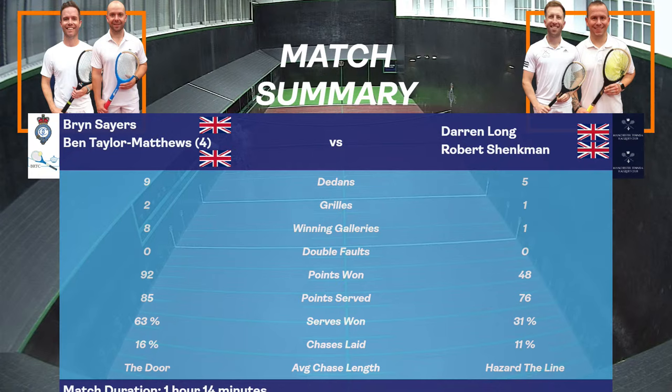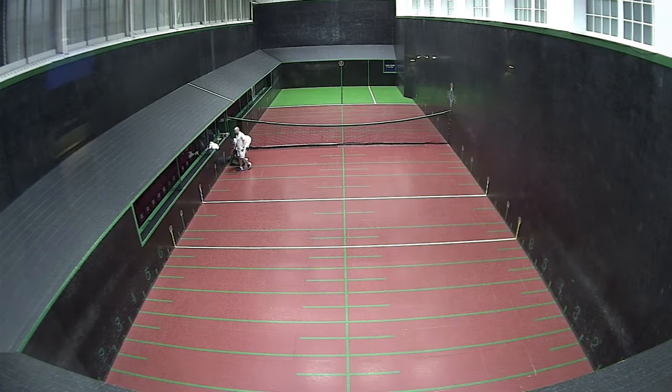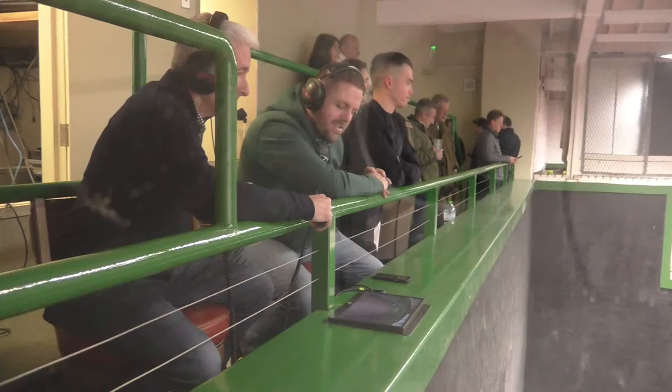Yeah, we've got hazard the line as an average chase. I've never seen that. I don't even know how you do that. Hazard the line average chase. Is that just high back wall the whole time? I think it must be, and plenty of hazards out there. That's the thing, though, isn't it? You leave a few hazards in doubles that you maybe wouldn't in singles, and the average chase length soon takes a bit of a hit.